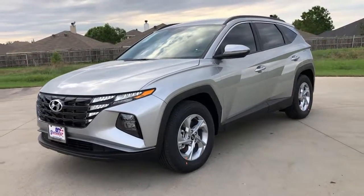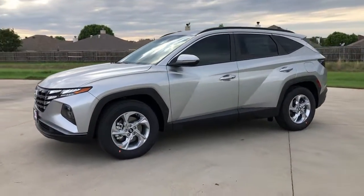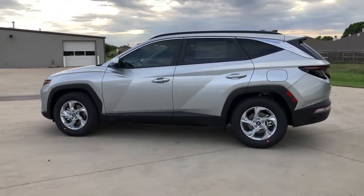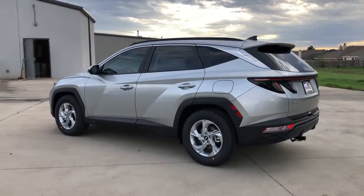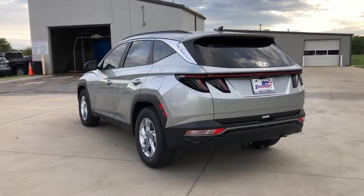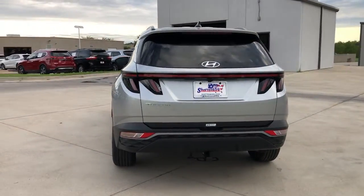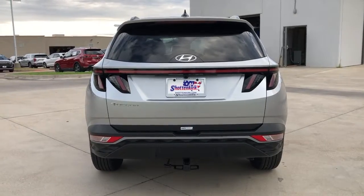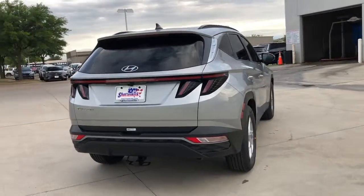Take a moment to check out the 2022 Hyundai Tucson. Give yourself the quality and comfort you deserve with this refined Hyundai Tucson. Meticulously constructed, smooth riding, and equipped with standard driver assist safety features, this compact crossover has what you need to get the most out of every drive.